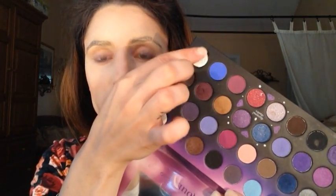Once I have all my contouring placed, then I'm going to take this angled fluffy brush and buff it all out. I can't even believe that I forgot my highlighter as well, so I'm going to improvise and use the BH Party Girl After Hours palette, and they have this really white color in here, so I'm just going to use that to highlight my cheekbones. I just want to exaggerate the fact that I have really high cheekbones. Also want to highlight down the bridge of my nose, a little on my forehead, and the teeniest bit on my chin.